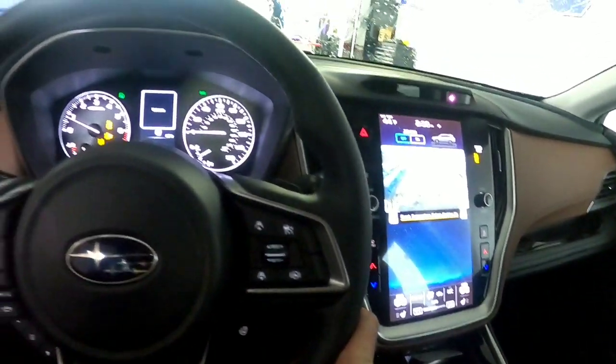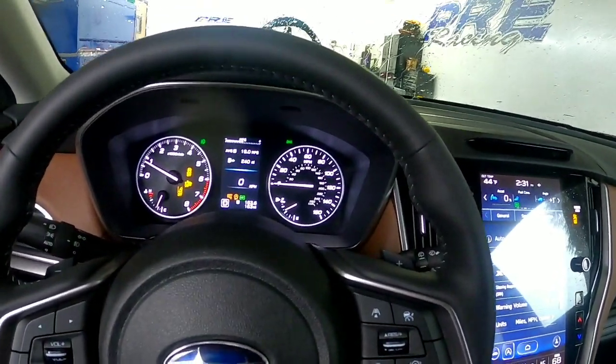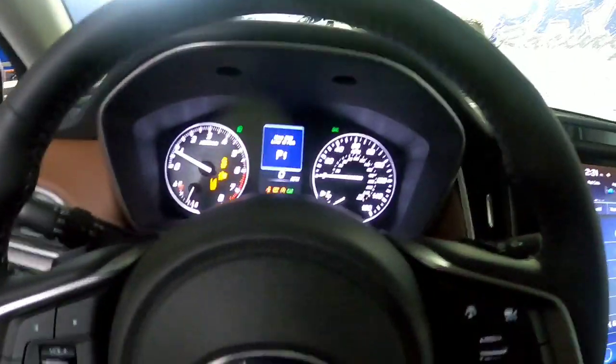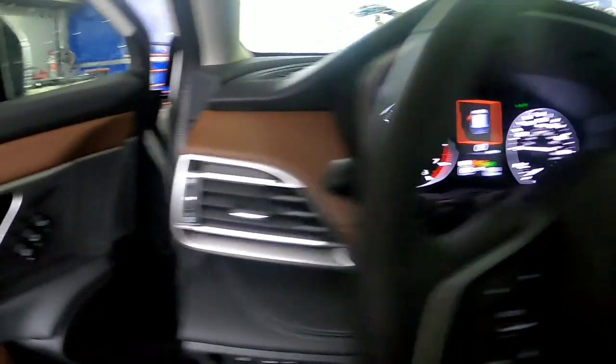One thing I wanted to check is if I open the door while driving, whether it stops the car. You ready? Oh, look at that. I can drive it with the door open. That's amazing. The last one I couldn't do this, or the Ascent I can't do this with. So the fact that I can is really nice, because then I can watch where my foot is while I pull it up here on the dyno.